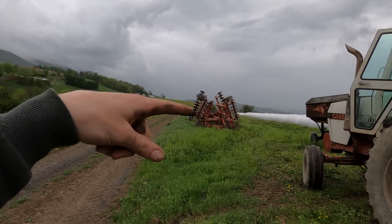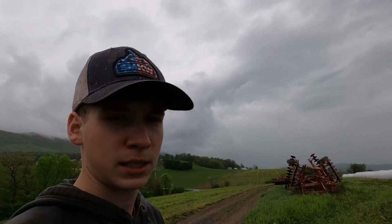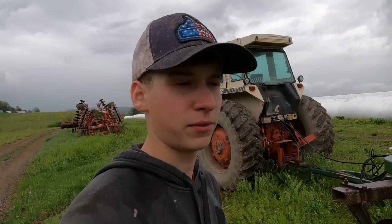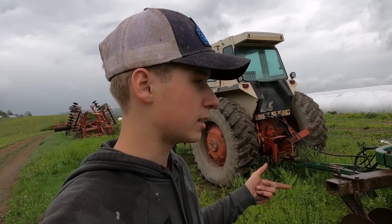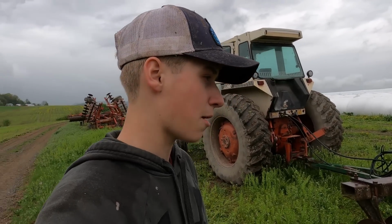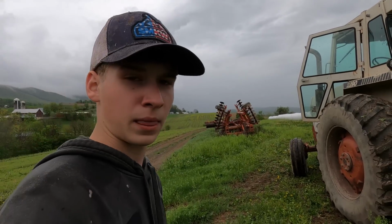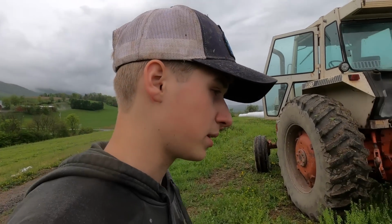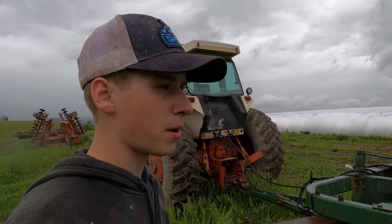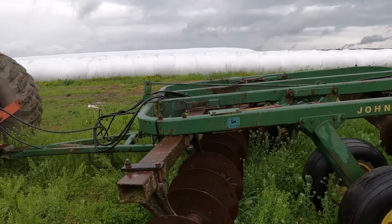That over there is the new disc that we updated to. It's a Kraus 7300. It's more or less a harrowing disc, so it levels out the field nice compared to this disc. It never really did a good job. Maybe back in the day when it was a little newer. But like I said, there's really not too much wrong with this disc, if anything. It's just, yeah, it's older. It might be starting to get a little wore out, but there's still some life left to it.